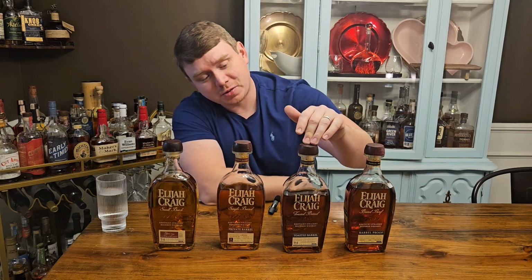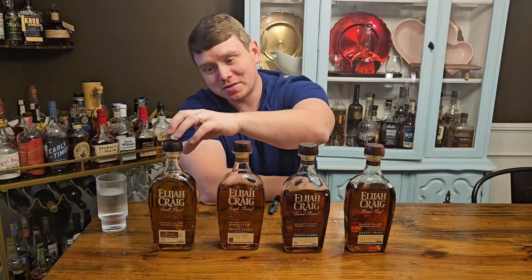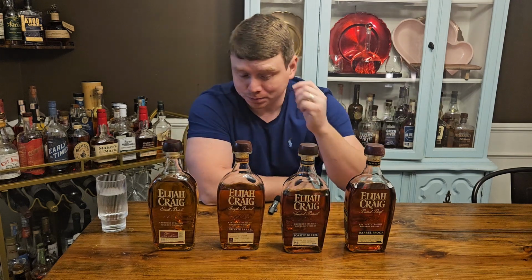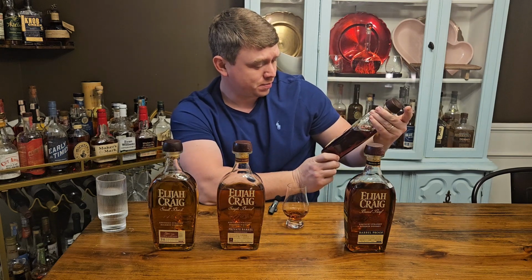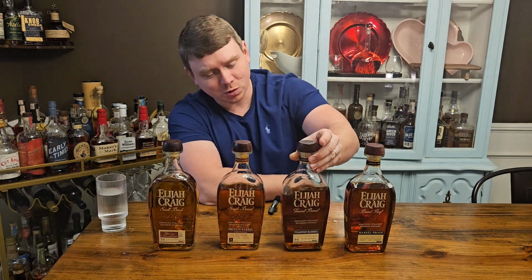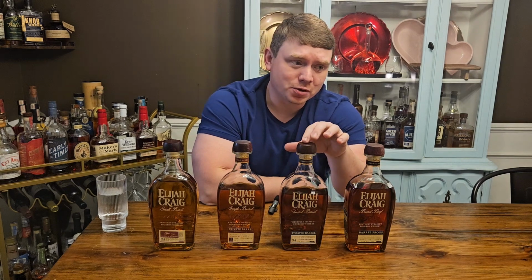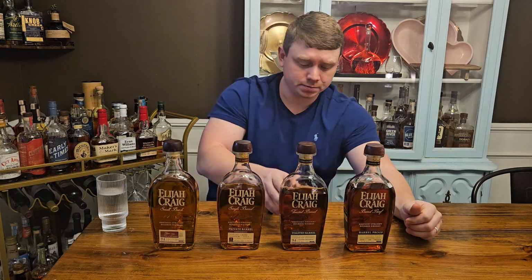So Elijah Craig says right here on the bottle that this is their small batch. So the same stuff that's in here, they just finish it in a toasted barrel. Non-age stated, as far as I know. Coming in at that same proof, 94 proof. On the toasted MSRP, you jump up to about $58, I believe. Let's try it out.